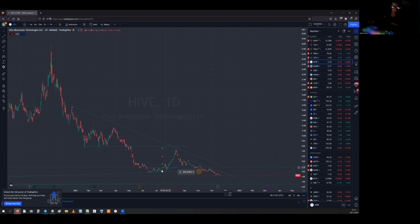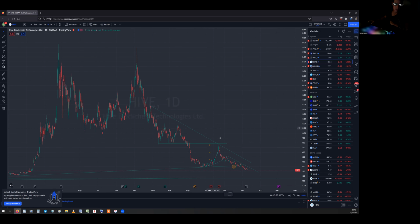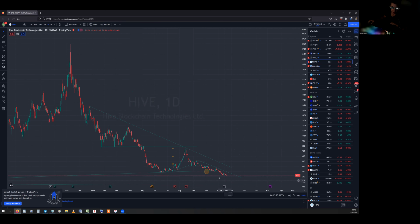I traded it here, made good money, sold, but didn't sell everything because I actually have a long-term view on crypto. I'm not the biggest crypto bull, but I do think it could go higher. It will go higher eventually. I also traded this down here, so I have a very good history with Hive. Made a lot of money in Hive, and I intend to do the same again.